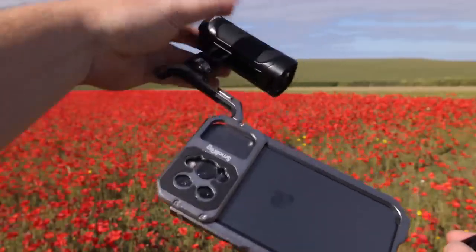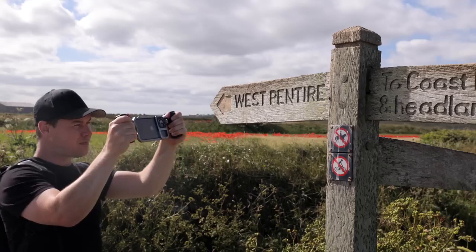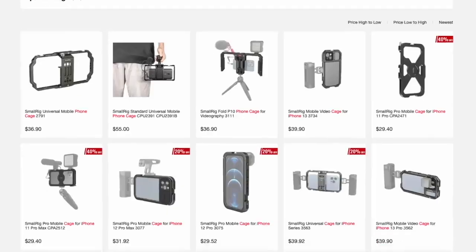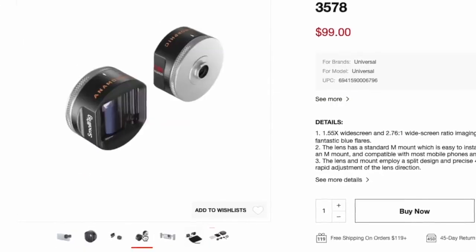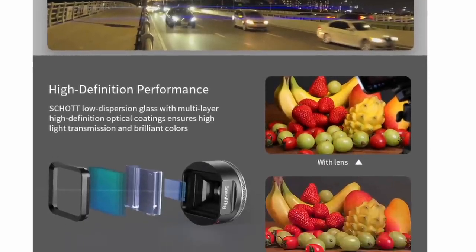Or if you're looking for a more handheld look, then a cage like this one here is a great option. It allows you to take your hands off your camera while shooting, plus offers the ability to add accessories like a microphone or a light. Also, lenses and filters are another great way to level up your videos. These will help minimize glare and reflections. They'll also help enhance colors.